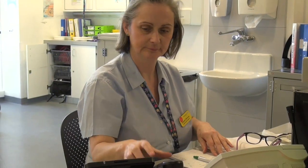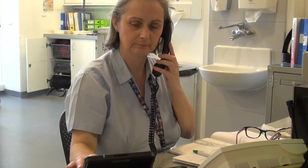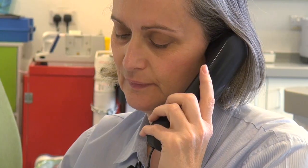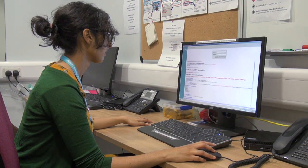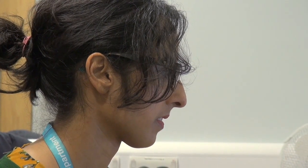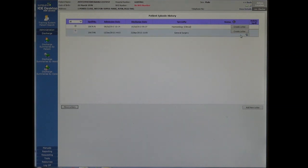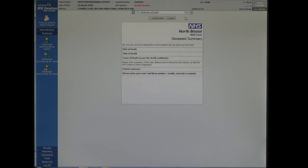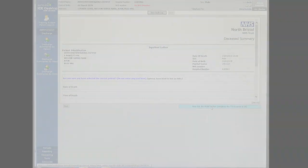Step 3, the next working day, a member of the team, often the ward receptionist, will phone the GP to let them know of the death of their patient. Step 4, bereavement services will be in contact with the junior doctor who has been involved in care for the patient to complete the after-death paperwork, including the medical certificate of the cause of death. And an important part of the process is completion of the ICE notification of death, which can be found in the discharge section of ICE.